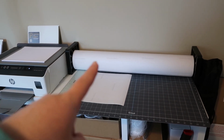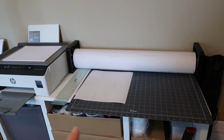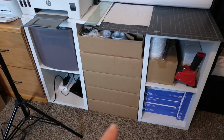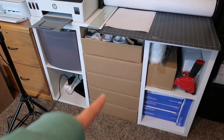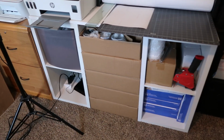But right now I have my laminate on here because I'm going to be probably making a lot more stickers very soon, so I need to get that cut down to size. And then underneath here, we've got the router and electrical. And then I have more blanks, sublimation blanks in there. These, yep, more mugs. I have so many mugs. Not sure what to do with them all.